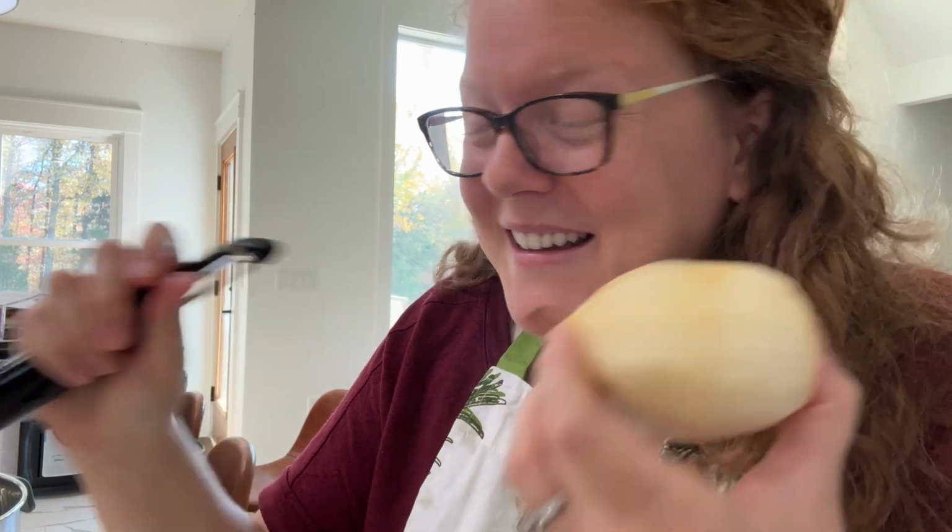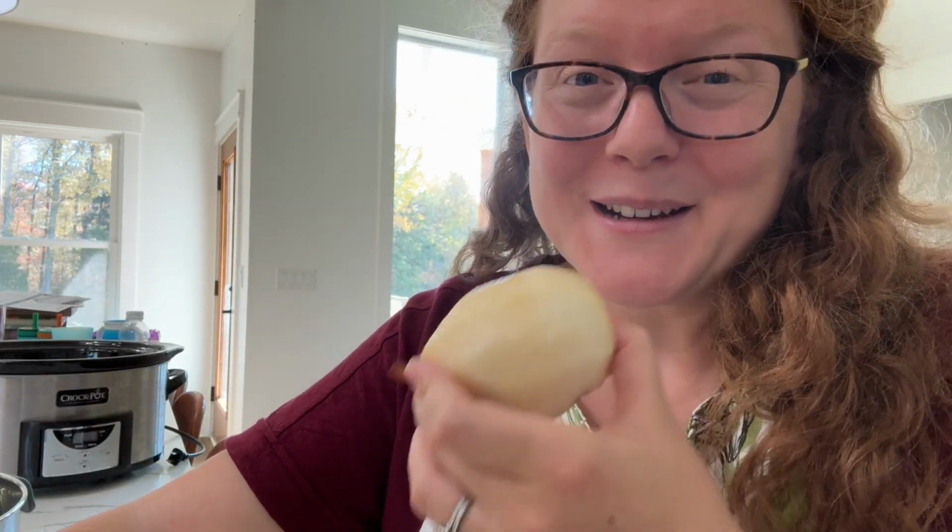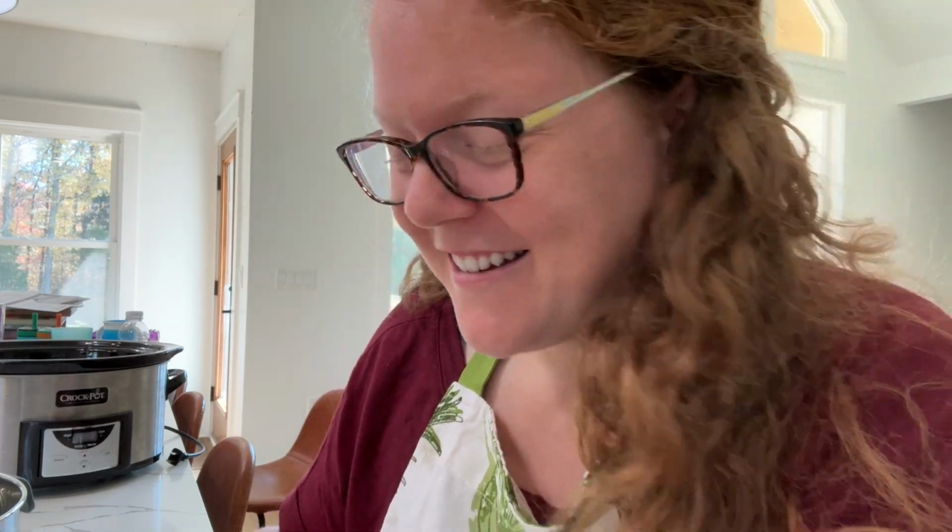So my grandpa bringing me these pears and apples definitely makes me feel loved, and I'm really grateful for it. These apples and pears are a wonderful gift, and I'm super grateful for them.